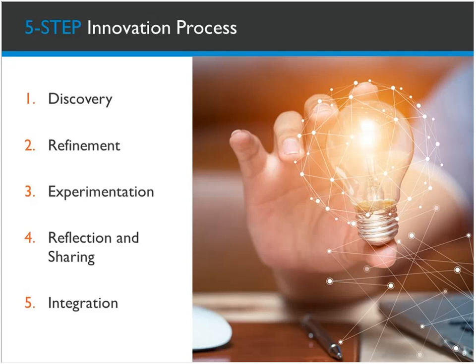And then the last two really are around reflection and sharing. As it gets progressively more viable, you're sharing those. Things that aren't working, you're communicating that. And for those that are really working well, you move into the phase of integration, which is one of the most important phases, really focusing on how we operationalize this. So this is really going to work.